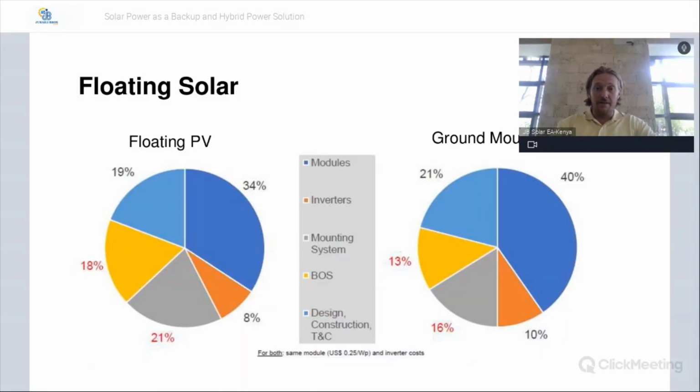Now, this has several benefits. So actually, what you see on the screen is a cost breakdown. You can see that the floating PV structure has extra design considerations and extra costs. It can be about 10% more. However, when you have a floating solar plant, let me go back here.